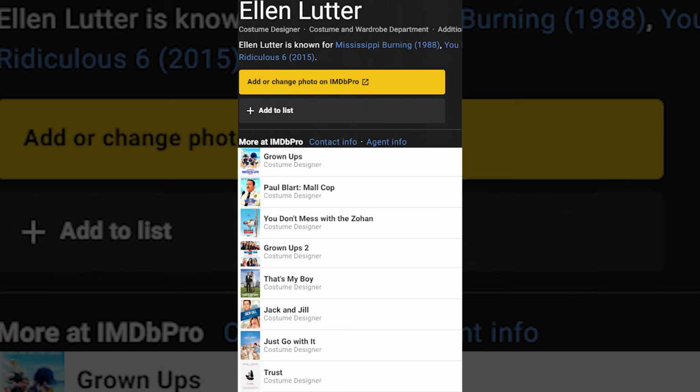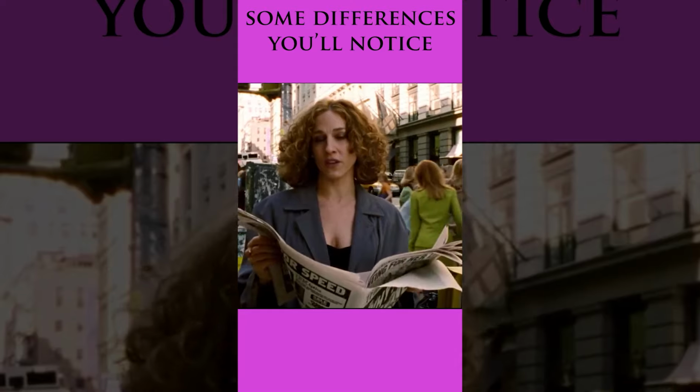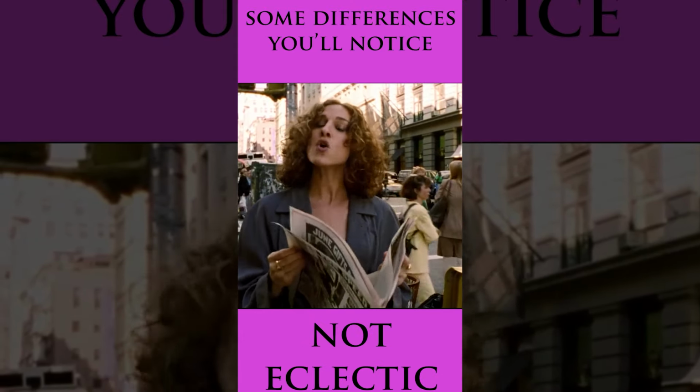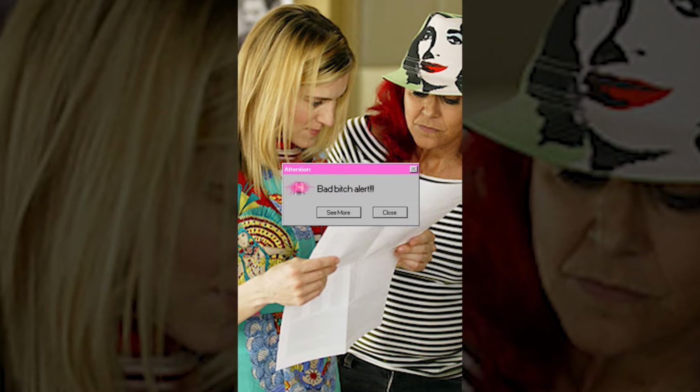It was styled by a stylist named Ellen Lutter. Starting in episode two, we see Pat Field. We start to see the emergence of the real Carrie Bradshaw. The pilot's Carrie is very minimal and muted. She's not eclectic and she's not particularly drawing attention to herself. I think the real Carrie Bradshaw emerges once Pat Field and Sarah Jessica Parker come together.